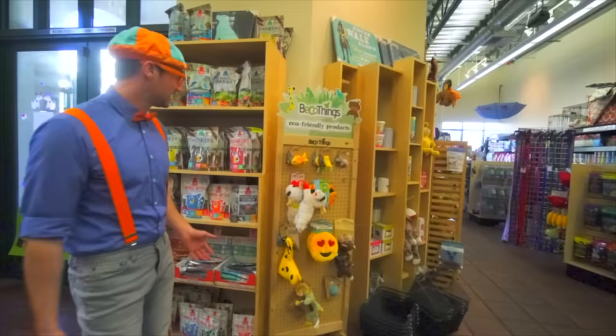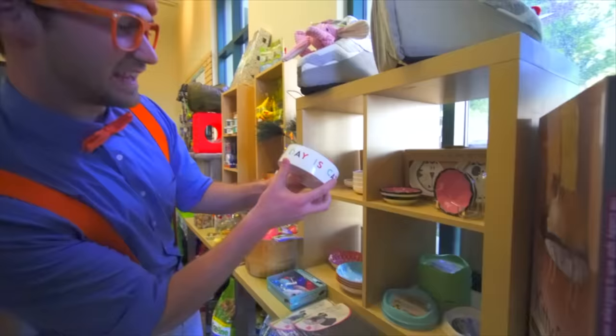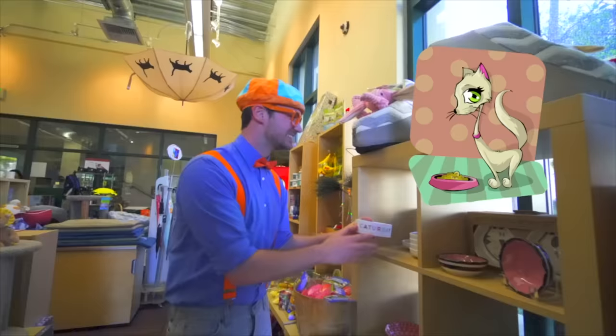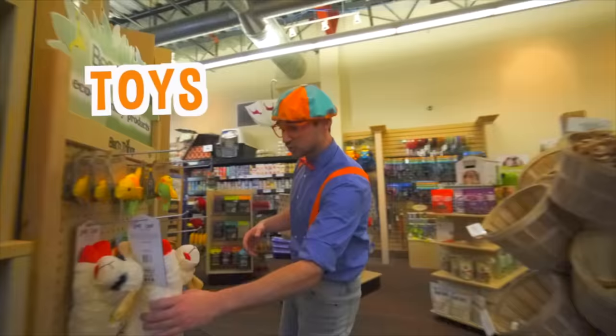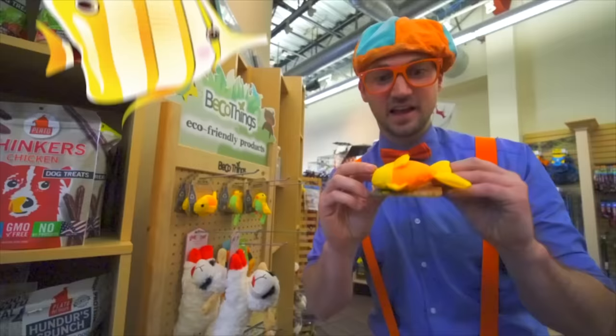Okay, now we're at the shop where you can buy treats and toys and food and so many things for all the pets here. Okay, what do they have? Ooh, look! Every day is Catter Day. That's funny. This is where the cats eat their food. Oh, look over here! Some toys! Whoa! This is called lamb chop. Ooh, and it looks like a little fish. I bet this is for a kitty to play with because kitties love to play with fish.